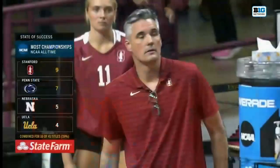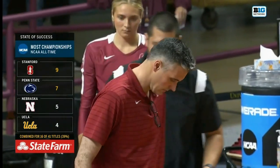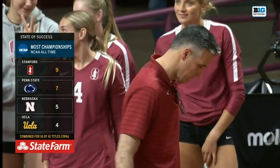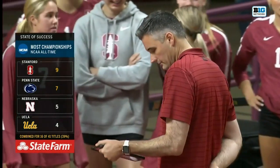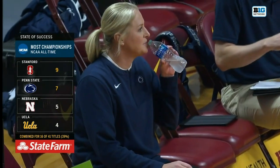Inside Maturi Pavilion, here is tonight's State Farm State of Success, the most championships of all time. We got a lot going on here in this particular match, two of the best all time. It's a historic matchup. Two of the programs that have the most NCAA titles in the entire country, and this is exactly what you want to see. Someone like Katie Schumacher-Cauley, it's not new to her. You know, she won a championship back in the day and is really trying to get her team back in there to try to get this program back to where it was.